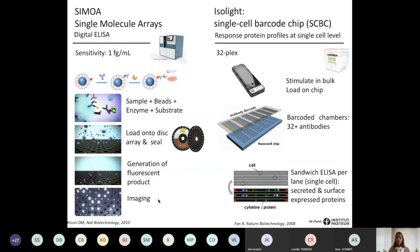The second technology for single cell protein measurements that I would like to highlight is Isolite, that is based on the use of single cell barcoded chips. And the workflow for this machine starts by stimulating the cells in bulk. So we don't start at single cell level, but in bulk. And then we load the stimulated cells onto the chip. And here they will be separated one per nanowell.